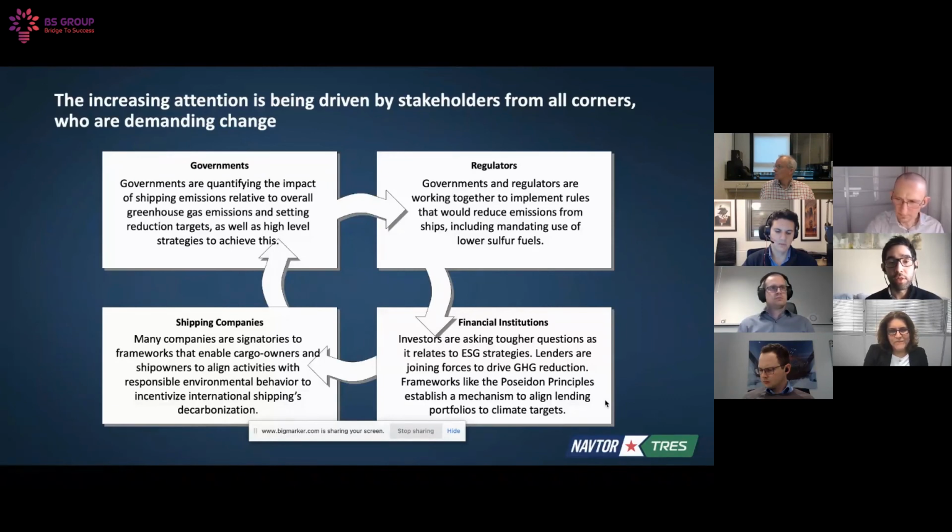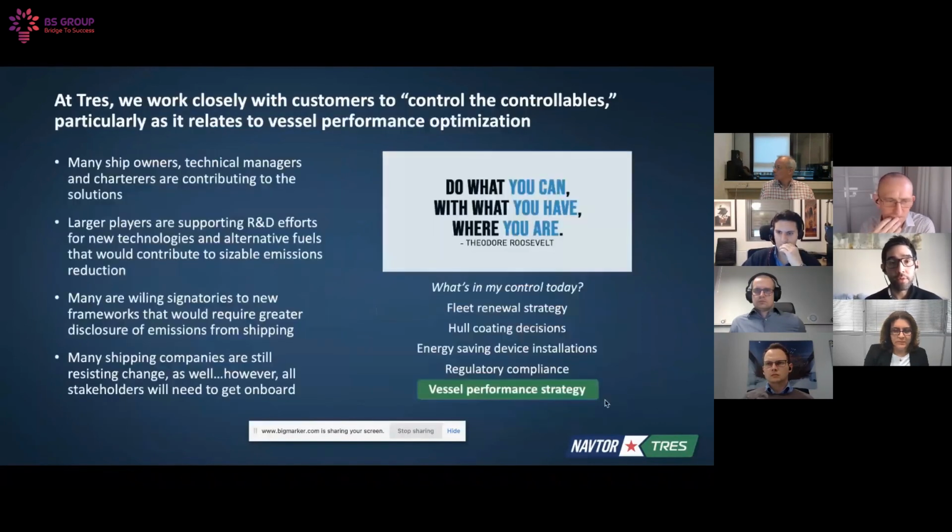So you see the presence and emergence of frameworks that enable cargo owners to align their activities with responsible environmental behavior, i.e. the Sea Cargo Charter. You see a lot of investment and a lot of these headlines and research and development on alternative fuels and other ship designs and technologies. Many of those are being also led by notable ship owners. So again, many are contributing to the solution.